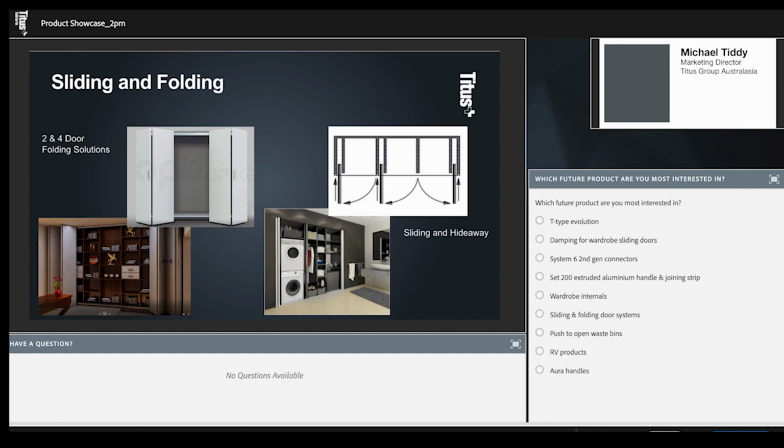To move on, sliding and folding. Our current bifold door system has done very well for us, but we're looking to move to a product with a few more features, like better adjustments up and down for the doors, better gap adjustment, that sort of thing, and also a system that will allow us to swing four doors off a carcass end rather than just two. The prototypes for that are on their way, and once again next year you'll probably see those hit the market.